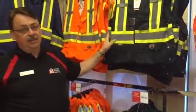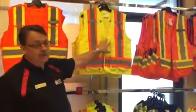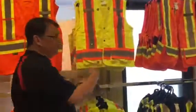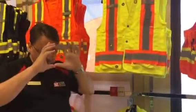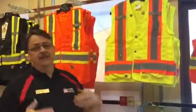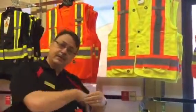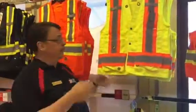The next step up on the safety vest is the surveyor's vest. I'm going to do the proper surveyor's vest first, and then we're going to talk about this one here. Surveyor's vests are designed for people that are surveyors. They use the tripods, they're out on the road, they're out in the field. A lot of surveyors like lots of pockets. The reason they like lots of pockets is in the old days they used to put their maps in. Nowadays, instead of maps, they use iPads and so forth.